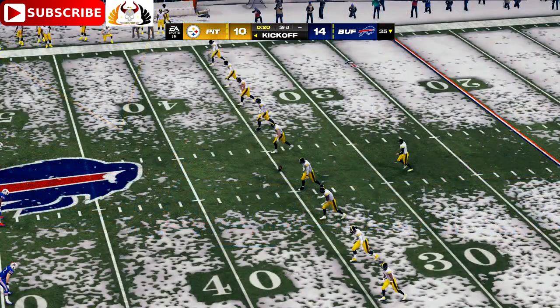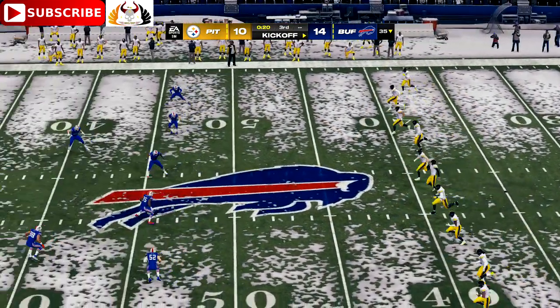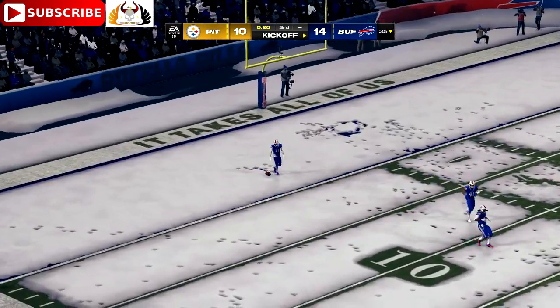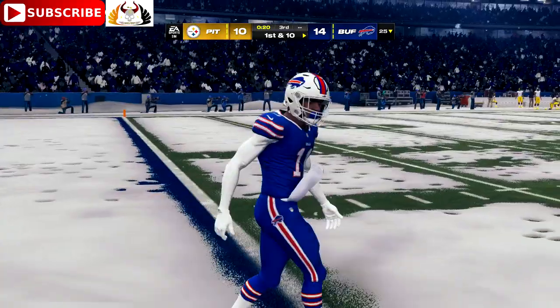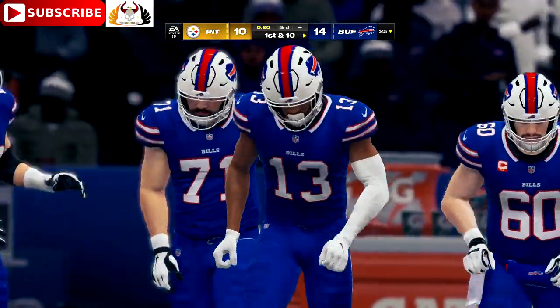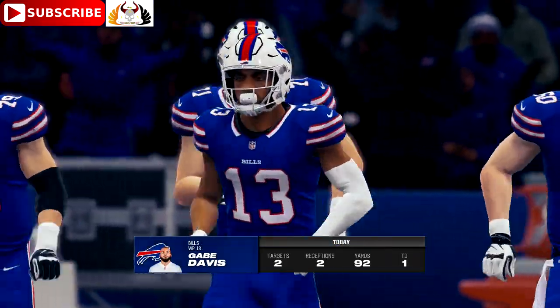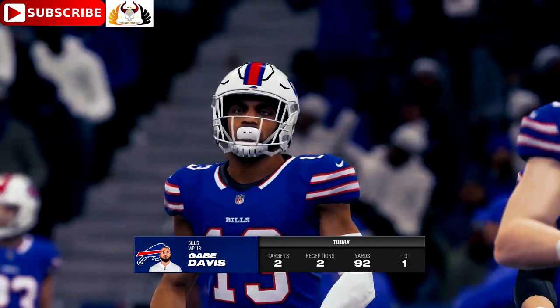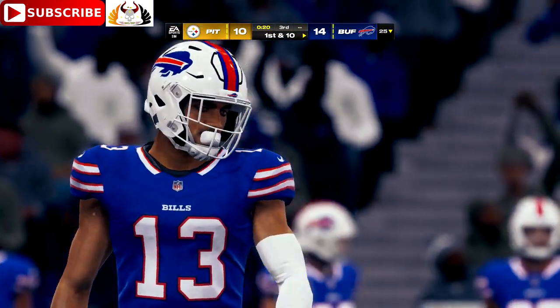After the successful field goal try, here's Boswell to send it away. And not willing to risk another fumble. He'll sit on this one. It's a touchback. Gabe Davis and the offense getting the football back here. Pretty good game for him so far. I guess he's still got time here to make this a great game, but so far he's been solid.